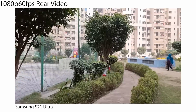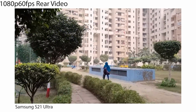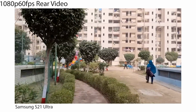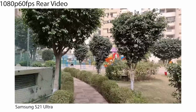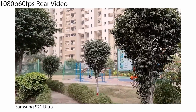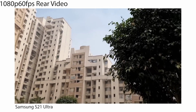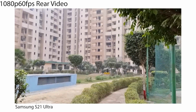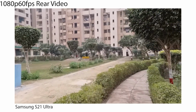So guys, we are shooting at 1080p 60 fps on the Galaxy S21 Ultra. Let me know in the comments what do you think about the footage quality, the stabilization, the audio quality. I'll just do a quick pan so that you get an idea about the dynamic range. Okay, now let's run.